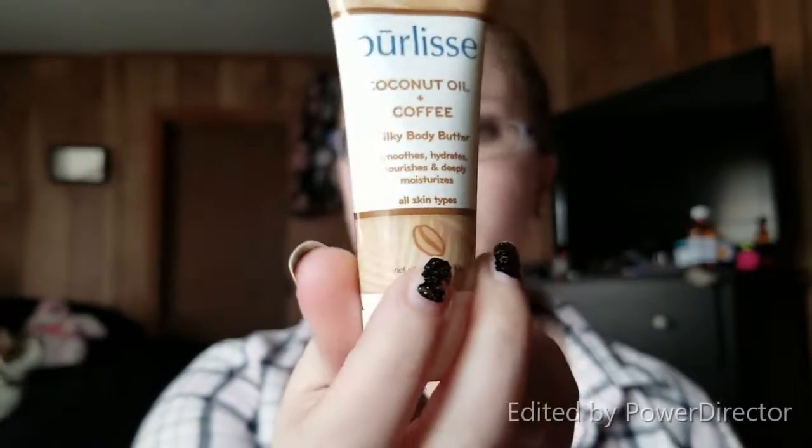There was one item that was going towards the giveaway, and my favorite thing that I got in this month's Ipsy is probably going to be the Purlisse Coconut Oil Coffee Body Butter. The coffee scent is a little teeny bit stronger than what I would normally like if it was coffee versus coconut, but overall, I really do enjoy it. So on to the next one, which is BoxyCharm.